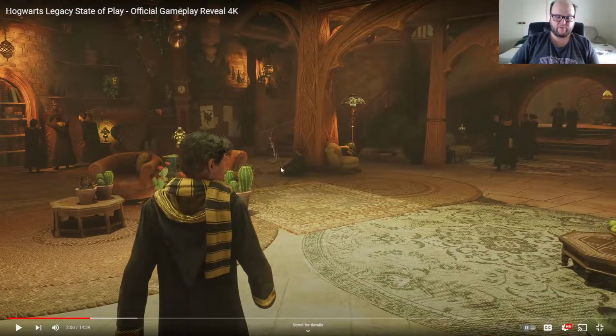Here we have a book with spells coming out of it. We have a notice board. We have students around something, students entering and exiting around here. We got cacti, a table. Bit of trivia here.